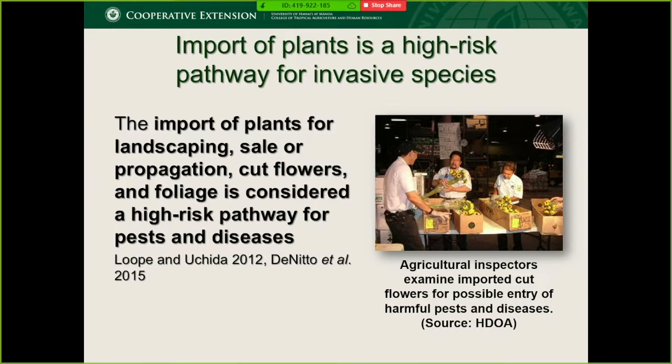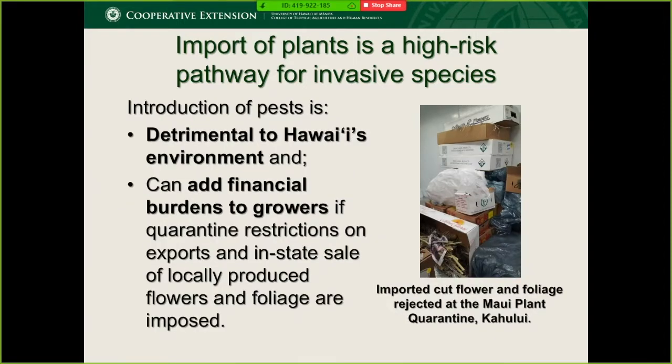He gave me the whole tour, and basically what came out is that the import of plants for landscaping, for cut flower, and for propagation is a very high risk pathway for pests and diseases. There's a lot of burden on these plant quarantine folks to keep these things out, endangering both our environment and our economy, because introduction of these pests can be detrimental for our environment, but it can also add a financial burden to growers if suddenly they are quarantined, or they need to add measures to prevent the export of these pests and diseases.